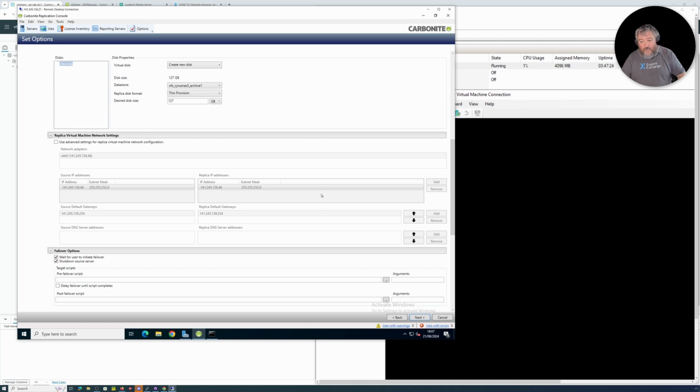I'm not going to make any changes to networking, but if I wanted to change networking in the machine, if I was migrating to a different subnet, then I've got the ability here to change those IP addresses as well. I'm going to wait for the user to initiate the failover. So I'm going to manually go in and hit a button and say, right, failover now, please. And I wanted to shut down the source server, that HP source server.